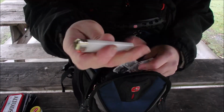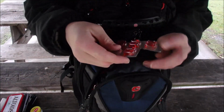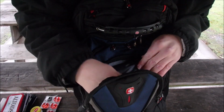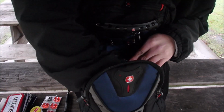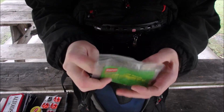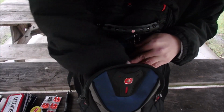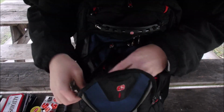I have a lighter because I've had smokers come up to me and ask if I have a light. I've got some cold and flu medication, because being sick sucks. Another spare pen. Kind of hard to see at this angle, but what else I got in here? I got some rubber bands, because they're always handy to have in the workplace. Another cold and flu kind of fell down to the bottom.